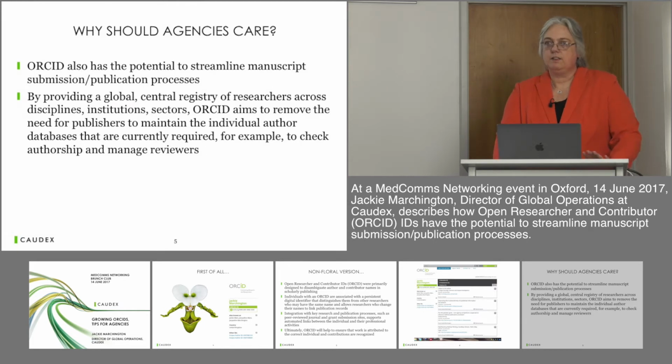And the idea is that rather than each submission mechanism, like Scholar One and Editorial Manager, having their own database of authors, they all tie into ORCID and pull the information from the same source. So you haven't got authors maintaining several different registration sites.